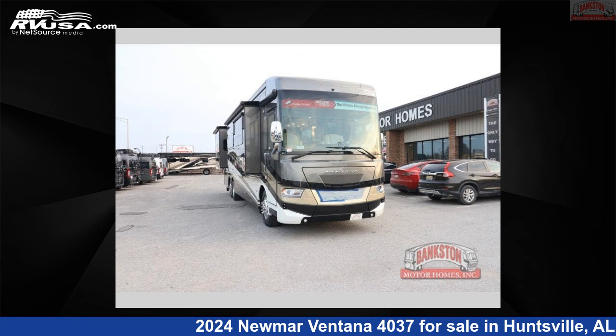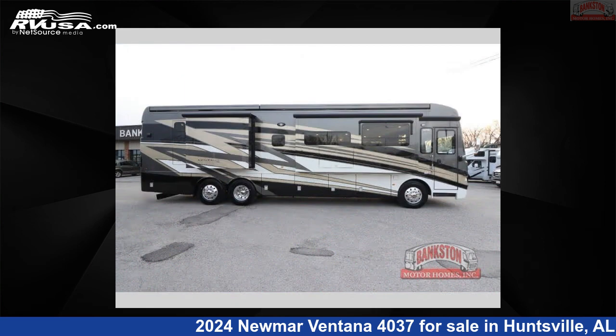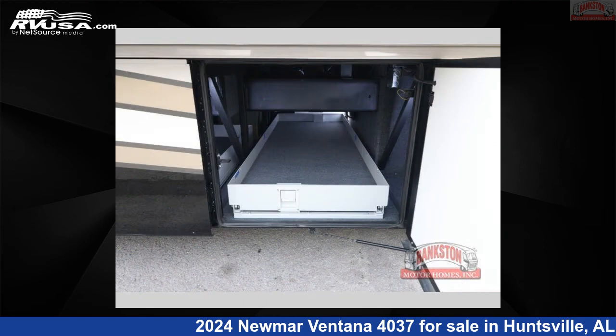This 2024 Newmar Ventana 4037 is a Class A RV. It is located in Huntsville, Alabama 35816 and is offered for sale by Bankston Motorhomes of Huntsville.